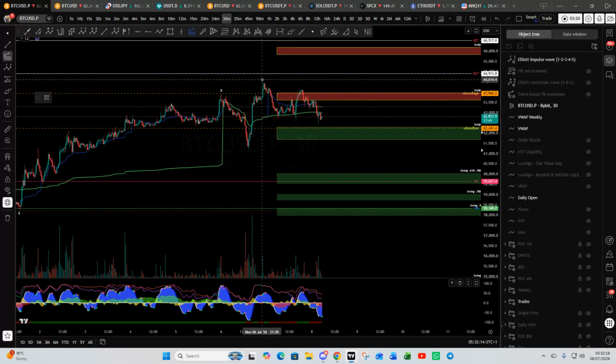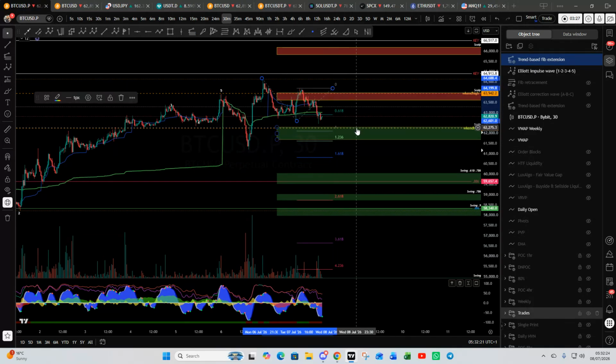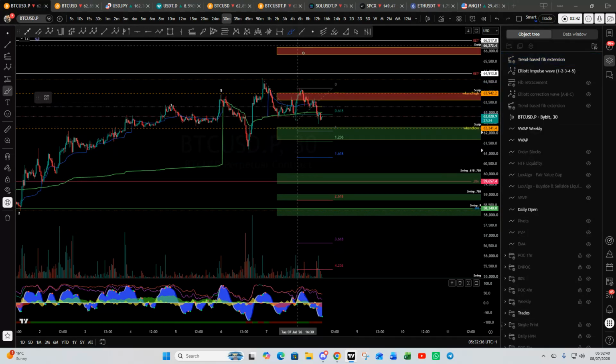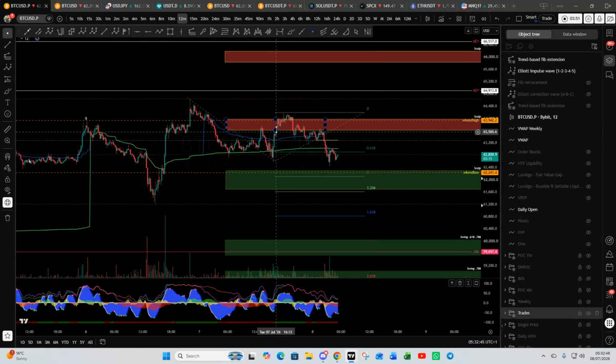If we just measure this simply as a 1-to-1 ratio, then that will get us down to around the 62,127 mark, which is in the green box. So I'll be looking at that green box area here, 62, for a reaction. Now, it's quite possible we have... Let me just tidy this up a bit. Sorry, I'm doing this really quickly, guys, because I need to get out the door.